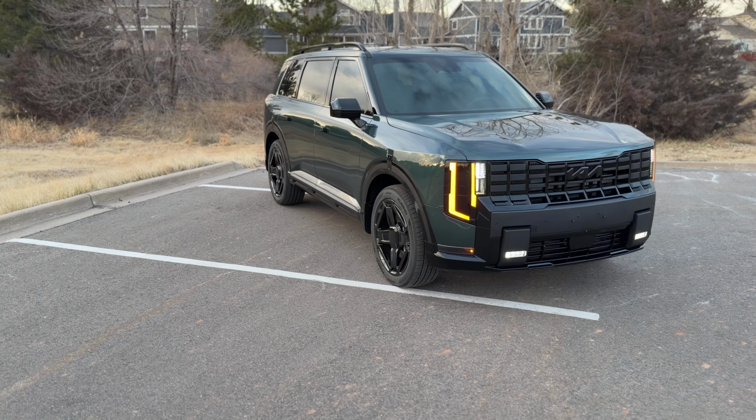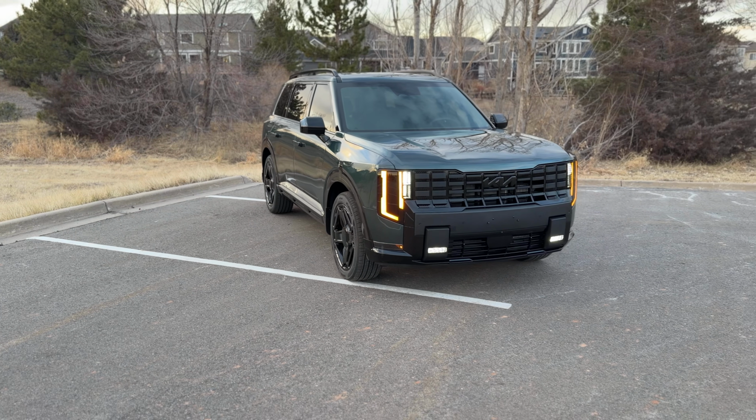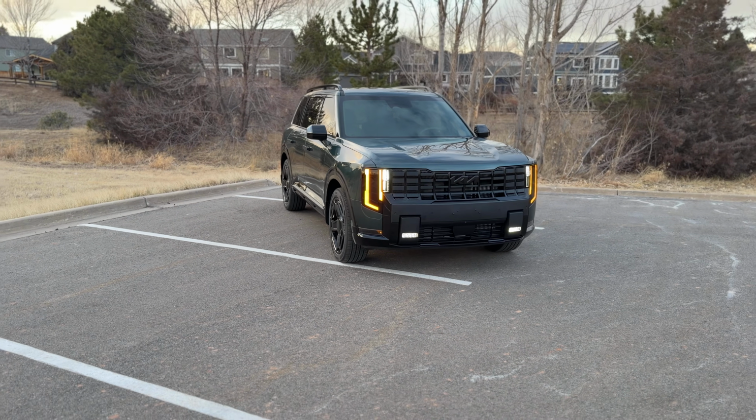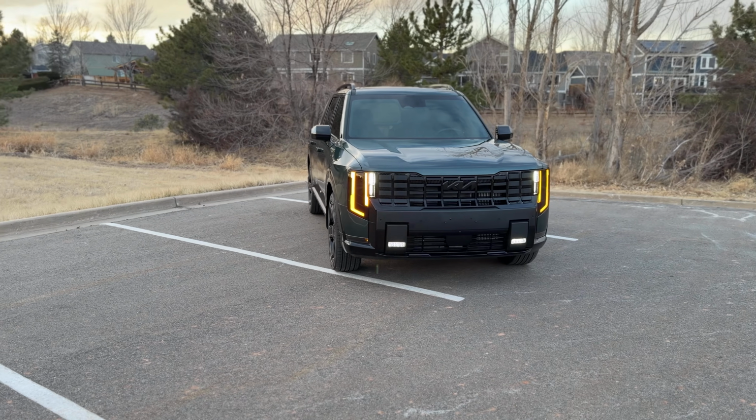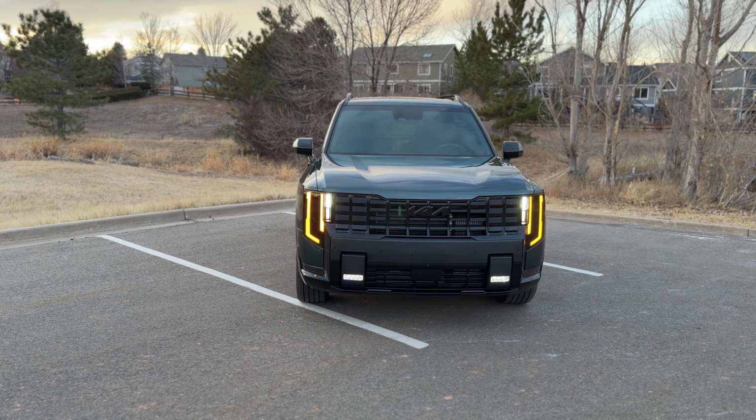The 21-inch wheels with the X-Line design are great. I said this the other day and I'll say it again. Videos and photos don't do it justice, but I'll do my best to try to get it there.